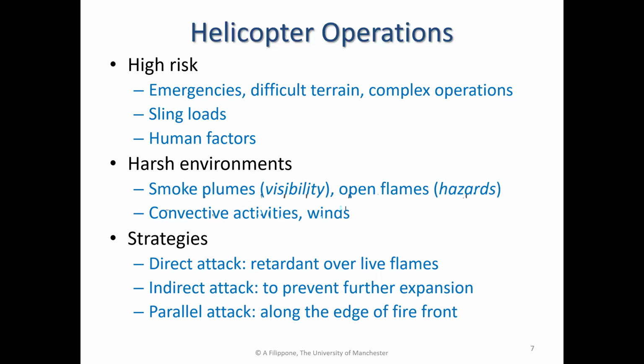I'm not an expert in human factors, but I can imagine these helicopters flying for 3 hours or maybe 6 hours in a day. You know how they can create enormous pressures on pilots and the people on the ground. Harsh environments all the time. So you have the smoke plumes. They affect visibility and, of course, orientation and the full control of the aircraft.